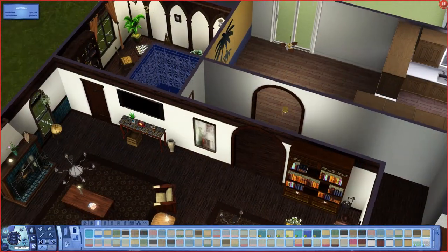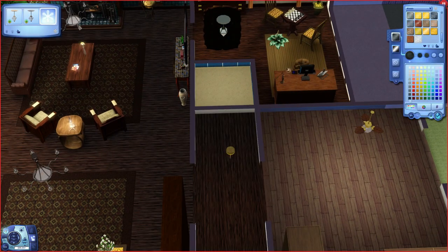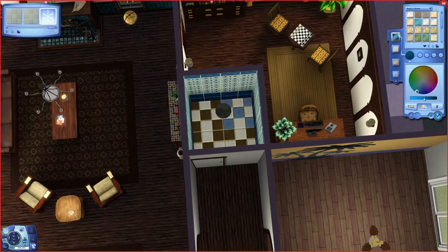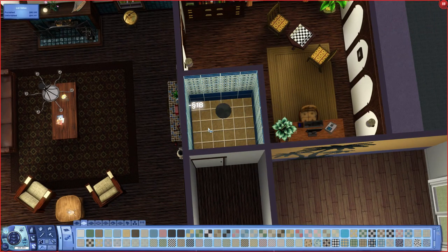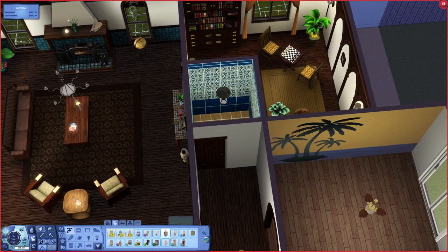I also ended up using a little orange painting over the desk for that same reason, but it really doesn't work in this room looking back at it, so I might change it in my actual game. Hindsight is 20/20. And here I'm just putting together the little half bathroom.